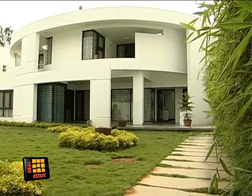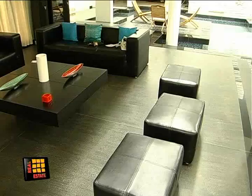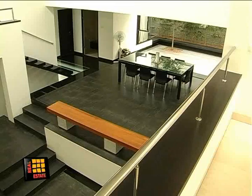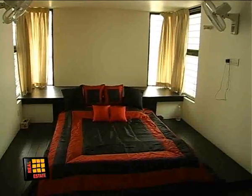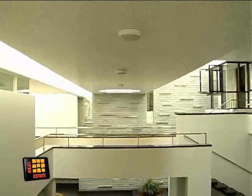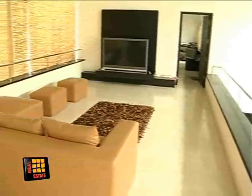The house covers a prominently defined built-up area of 7,000 square feet. A vast living room forms the lower level of the house. The mid-level includes a dining space, kitchen, master bedroom and guest room. A family room and the children's bedrooms are on the upper level of the house. The divisions are simple enough, but how did the space get so interesting?